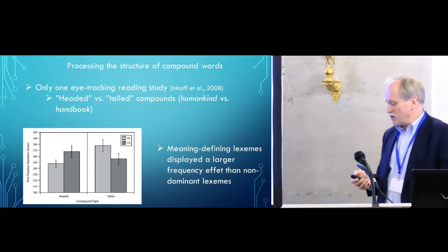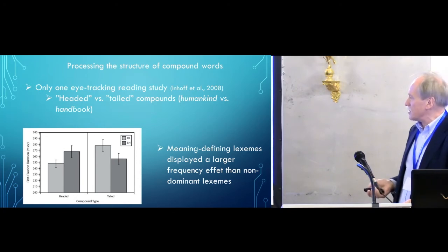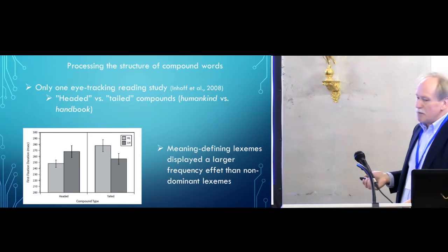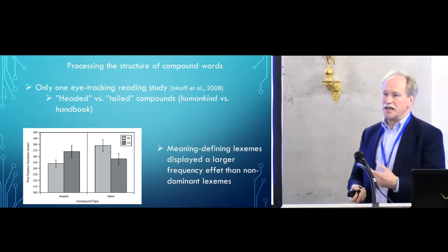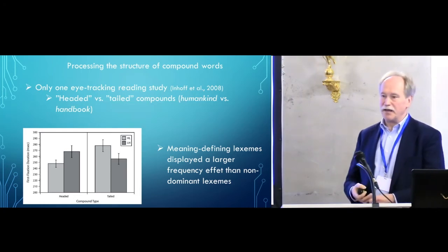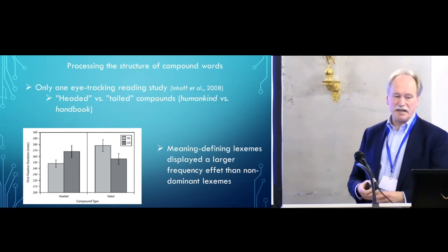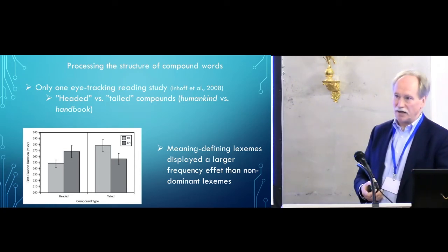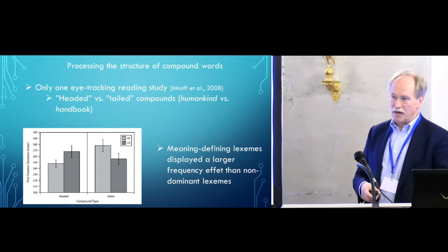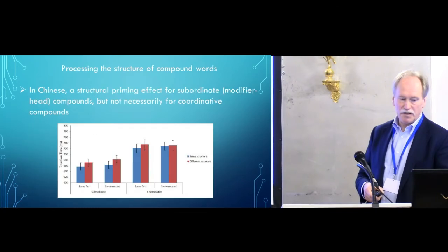What they found was this, and it is the only study that has looked at that with respect to eye tracking, to my knowledge. They found that the meaning-defining lexemes displayed a larger frequency effect than the non-dominant lexemes. This suggests that the effects of compound word structure should be studied in more detail in languages where this is possible.